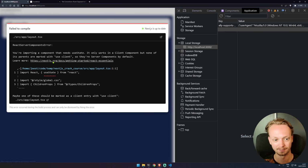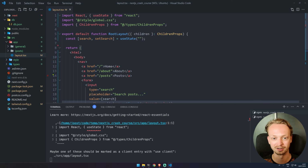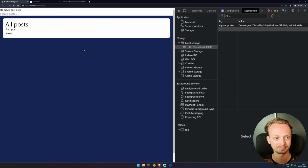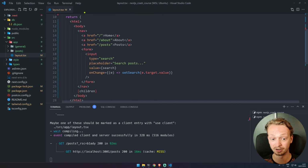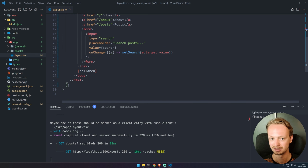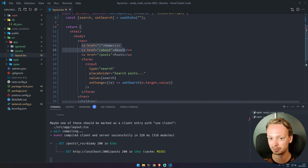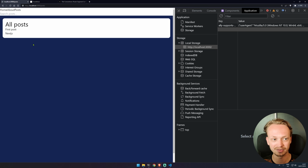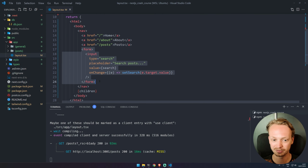Not going to work. useState only works in a client component. Now the way that we make a client component is by putting a string, "use client", on top of your component. Now right now it will work. But it also means that our whole layout is a client component. And that might not be the ideal thing, because these links don't need to be rendered client-side. The children, we don't want them to be rendered client-side. Now everything suddenly becomes client-side. Only this form needs to be client-side.